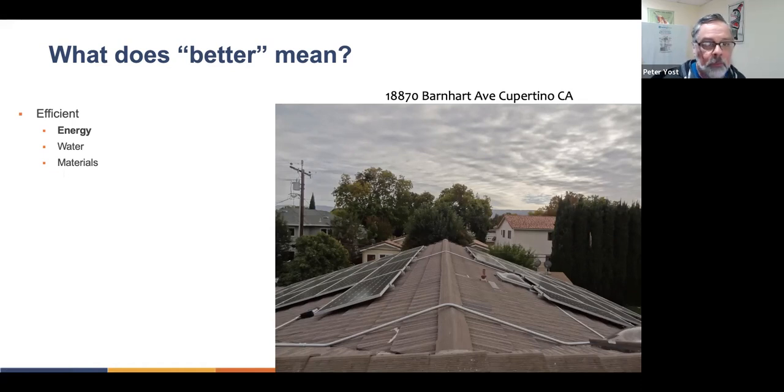We can make sure that the building in operation uses energy and water well. And then in terms of materials, when we design and spec the buildings, they should be safe. A big part of the building code is about safety. I've highlighted indoor air quality here because fire is part of the code. Indoor air quality is gaining traction as part of the code, performance codes across the US, including Title 24.